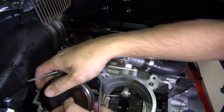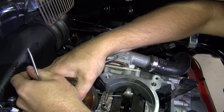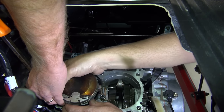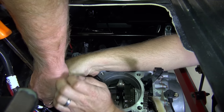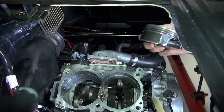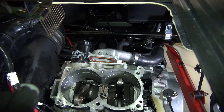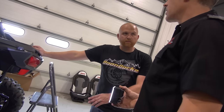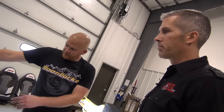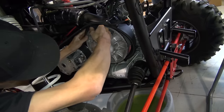There you go. I was just going to say, watch your eyes. You take one in the eye. I like that technique, the pushing. Yeah, there we go. Better than the banging with the hammer method. We typically wouldn't pull the clutch covers and everything, but Faisal wanted big clutches and the big belt. Okay. And so he's going to pull all of that stuff. It'll make it a little bit easier to work on the engine anyways.